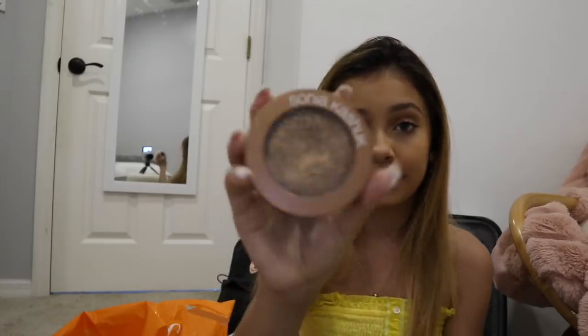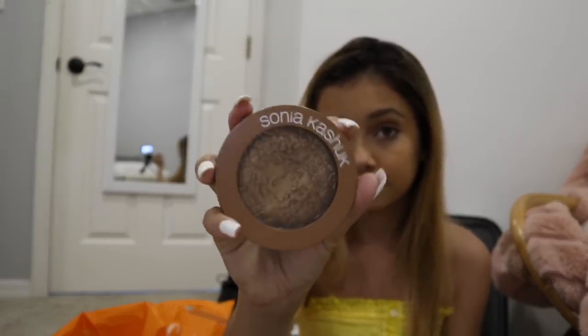Fancy. This is not part of the haul, but I'm just gonna show you what else I'm bringing. I'm bringing the Sonia Kashuk bronzer. I'm also bringing my Anastasia Glow Kit. I showed you guys this before. So I'm actually bringing all that stuff.